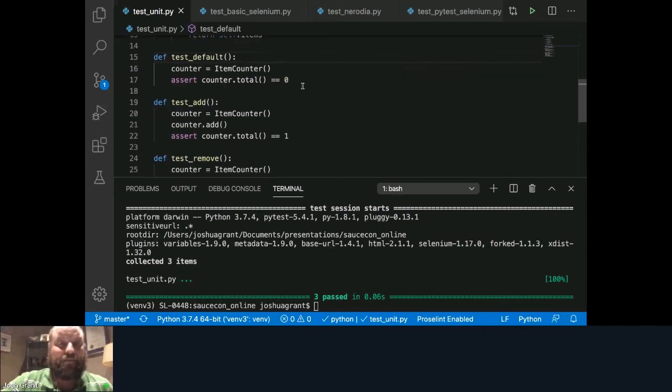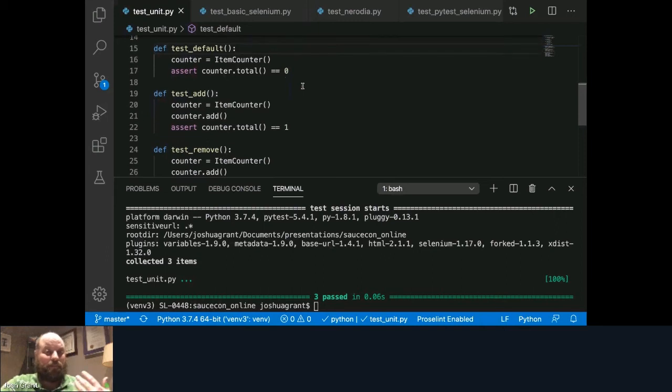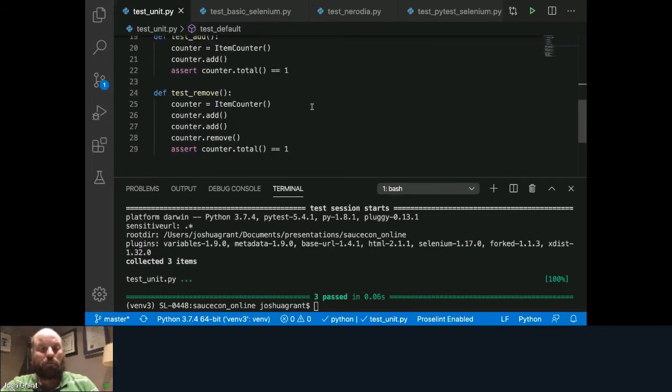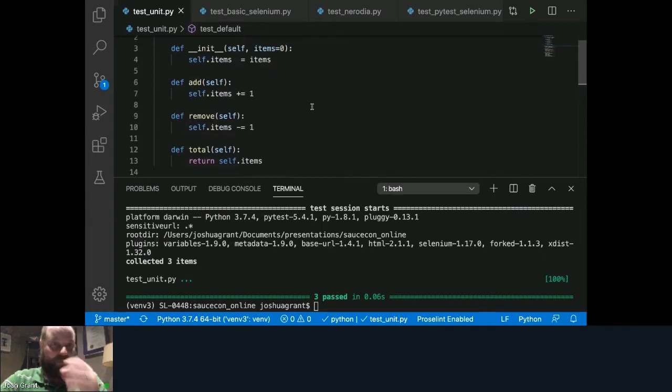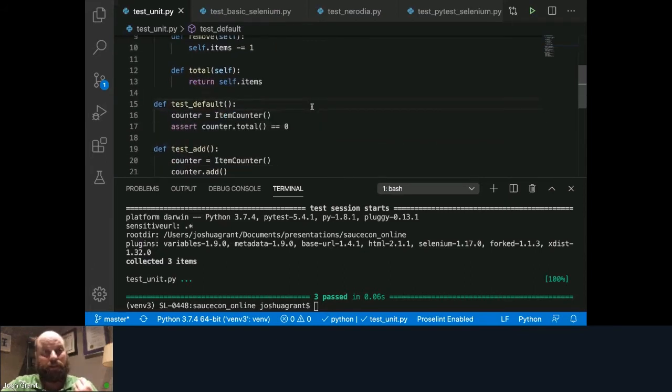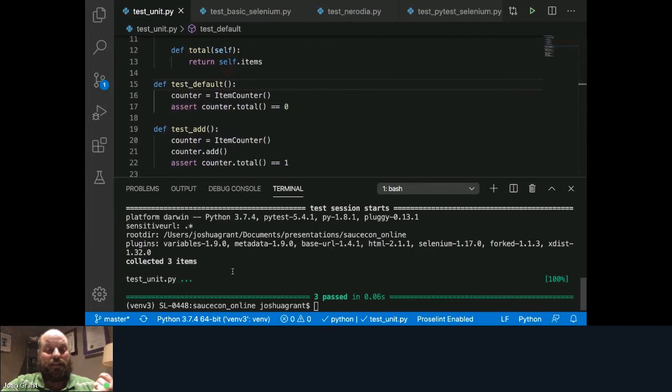So here I have some very, very simple unit tests. They just verify, if I start with my total of 0 and I initialize, if I add an item, does it go up to 1? If I add and remove items, does that work? So very, very lightweight. Not a lot of constructs or structure you need to follow, and that's by design. So PyTest is very lightweight, and its test runner is very straightforward to use. That's the nice part about PyTest.